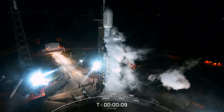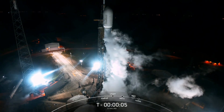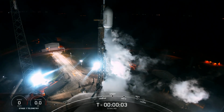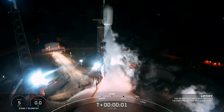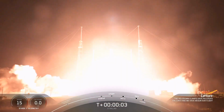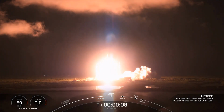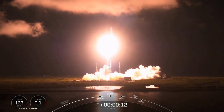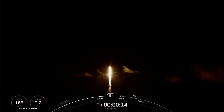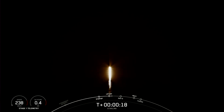T-minus 10, 9, 8, 7, 6, 5, 4, 3, 2, 1, ignition, engines full power, and liftoff of Starlink 6-10. Go Starlink, go Falcon. Vehicles pitching downrange. Engine chamber pressure nominal.